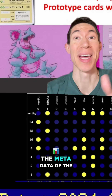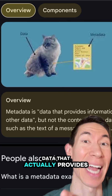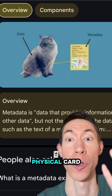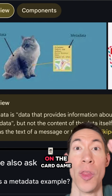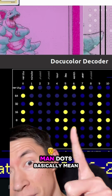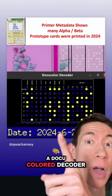This is based off the metadata of the actual card. Metadata being the data that actually provides the information about the data of the physical card, not just the content of the data itself or the stuff that's on the card. Dang. And for 5 figures. So what these Pac-Man dots basically mean, we're getting an inside metadata scoop, a DocuColor decoder.